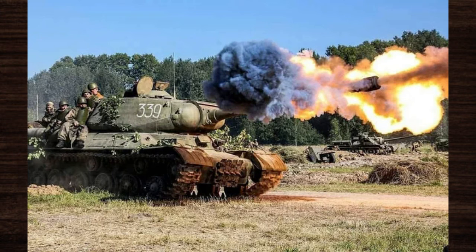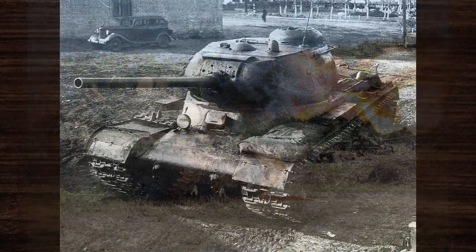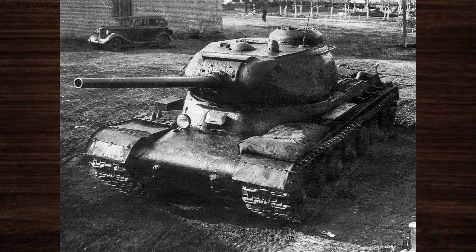Firstly, reload time. The powerful 122mm gun, while devastating, had a slower rate of fire compared to other tank guns of the era. This slower reload time could be a disadvantage in fast-paced combat situations. Secondly, mobility. The IS-2, while effective in battle, was less mobile compared to some of its contemporaries. Its heavy armor and large gun made it slower and less agile on the battlefield.